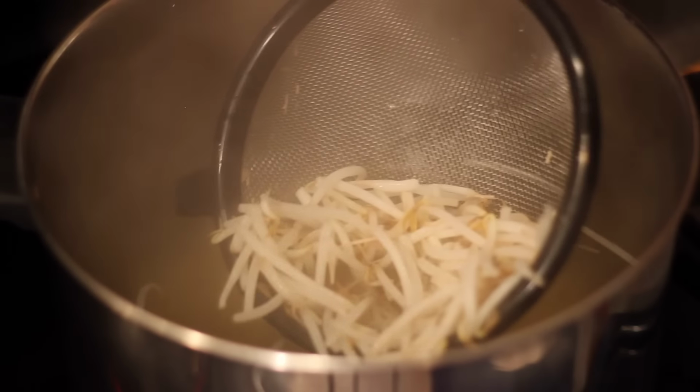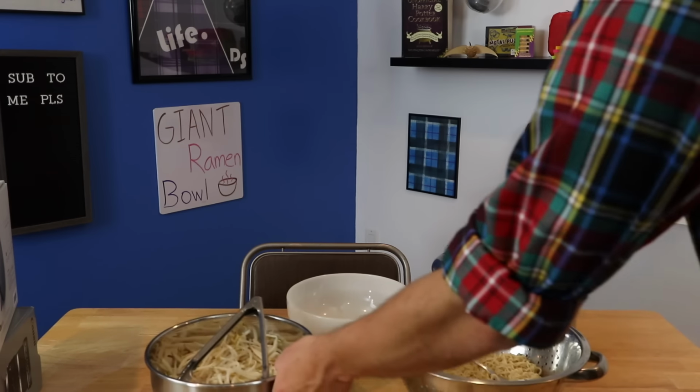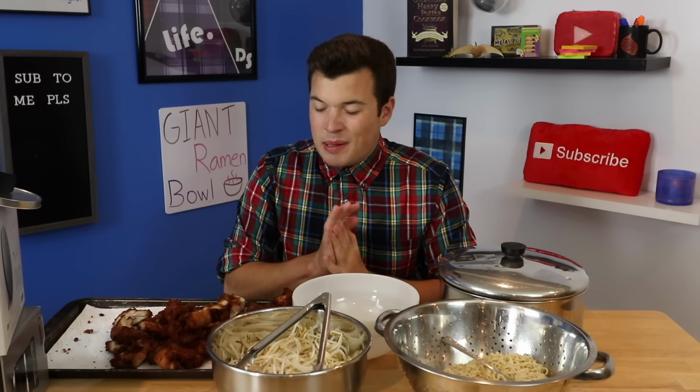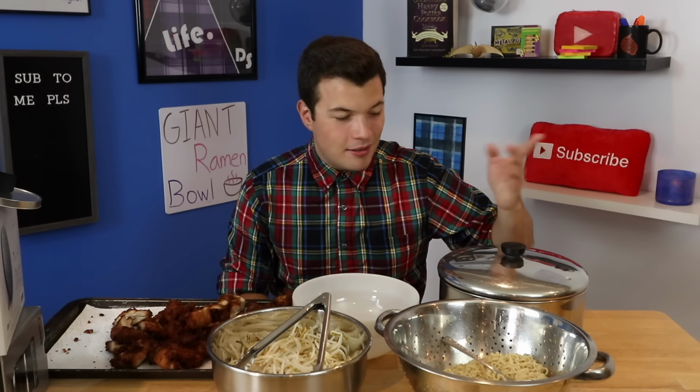And now that we have our fried chicken, our ramen noodles, our bean sprouts, and our broth done, I think it's time to throw this all together. So it has been many hours of preparing each individual ingredient, and I figured it would be fun to bring them all down here and try to throw them all together at once.